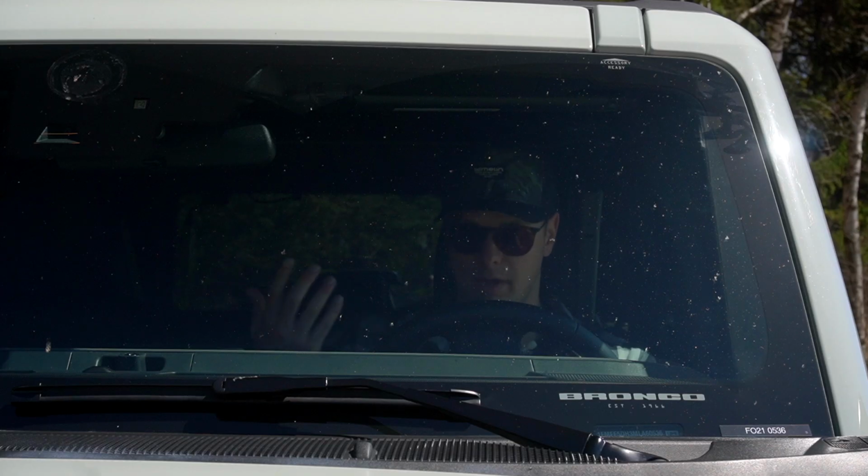I can heel toe in here. The pedal box is nice. The actual throw on the shifter is pretty good, but I just am used to a more conventional gauge.